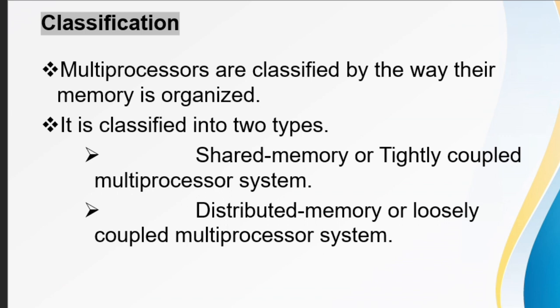It's like everyone in a meeting room sharing the same whiteboard. However, managing access to this shared memory can become complex, especially when many processors are trying to access the same data at the same time. Then there are distributed memory systems, also called loosely coupled. In this architecture, each processor has its own local memory. They don't directly share memory. Instead, they communicate by sending messages across a network. Think of it like different teams working in separate offices and communicating via mail.